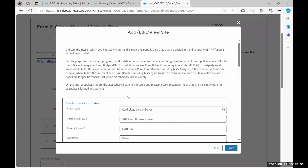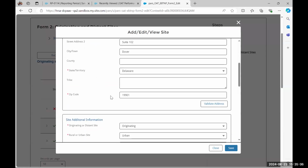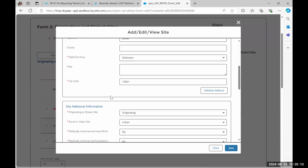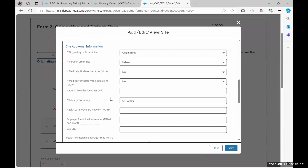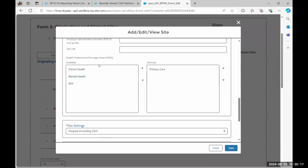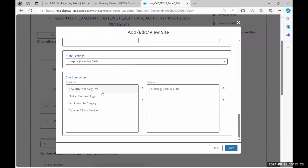edit. And here I'm seeing all the information that is put in for a site record. The site address information, the site additional information, the health professional shortage areas, the site settings, and the site specialties.